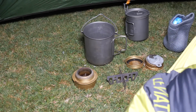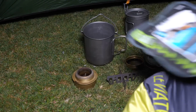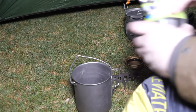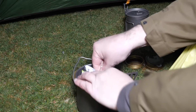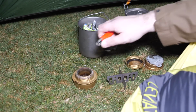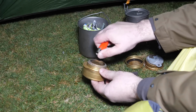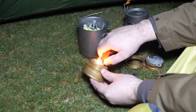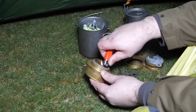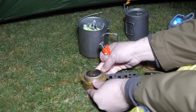I'm both freezing and starving. I'm kind of in my sleeping bag. I've got meatballs and pasta. I'm gonna put in here, and this is gonna be quite hard to light, I think. Yeah, very cold. Maybe I should have brought gas. Oh, I think we're going. We are going.